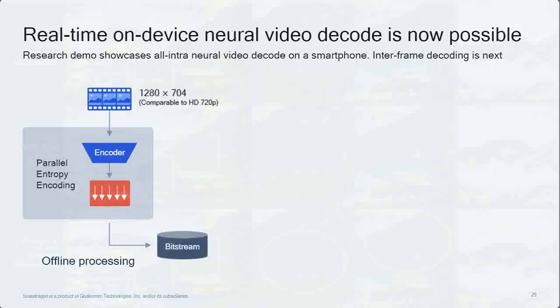All right, so then we get to our work on taking all of this research and actually deploying it on a device. This is early stage work, but we're very excited to show you a demo of neural decoding running in real time. What we have here is a video in something very close to 720p HD format. We encode it using an encoder neural network trained on a large data set, and we use something that we call parallel entropy coding to compress the latent variables produced by the encoder neural network into a bit stream. This is all done offline and not on device at this point in time, although in the future we hope to do that.